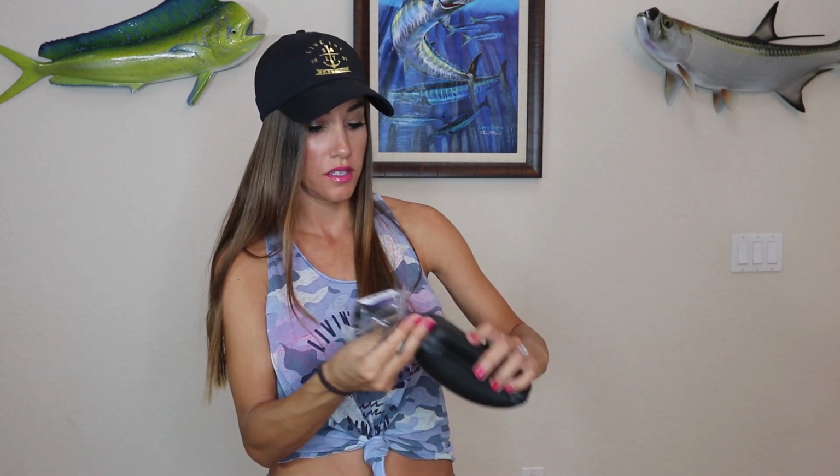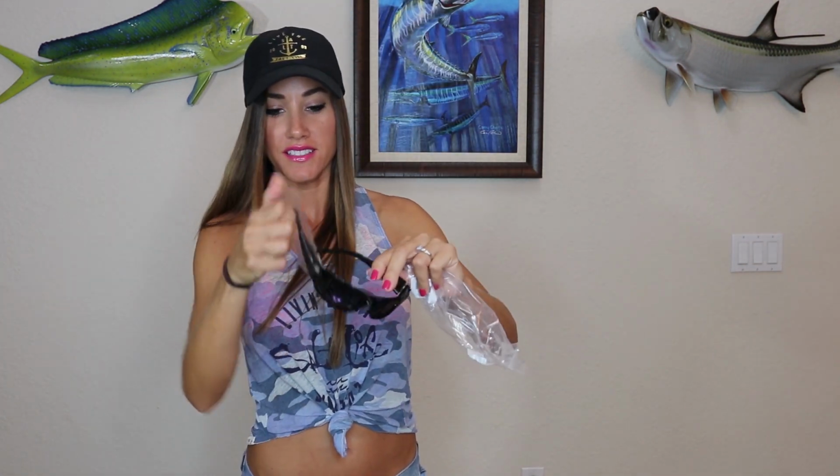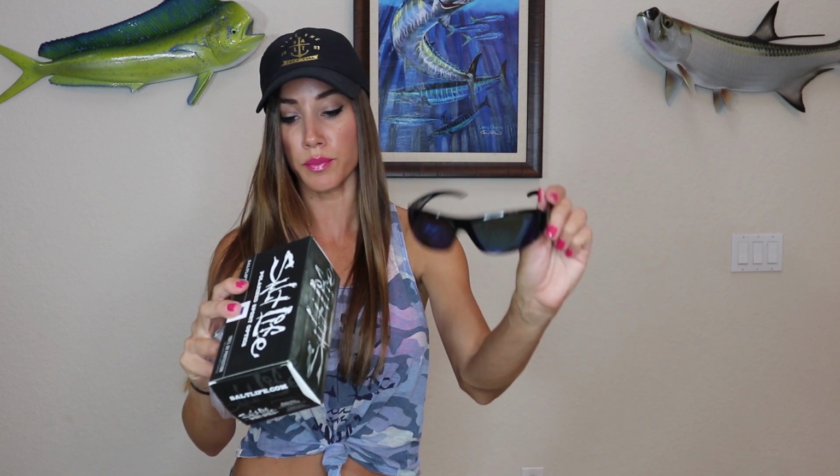And this is actually a brand new pair that I just opened, but this is exactly the same pair of sunglasses that I wear in videos. This is a Lauderdale pair. Check it out. Brand new pair. Much needed. I've had my other ones for a while. The frame color is gloss black and the lens color is smoke blue.